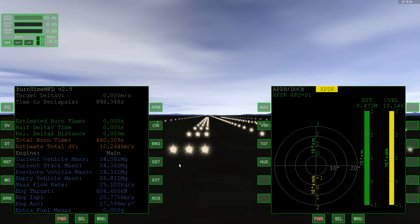So if I go to burn time MFD and I calculate delta V, let's put in, because this is climbing as it reaches periapsis. See, it's getting a little bit higher. So let's just put in 10,000 and 40 maybe? Something like that. So that's telling me that we would need a total of 2,557 million meters. We can see the distance here. However, this is calculated using our main engines, and it's also calculated assuming that we're basically in space.